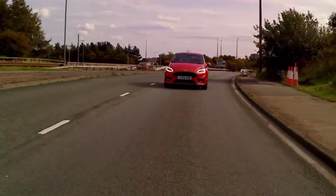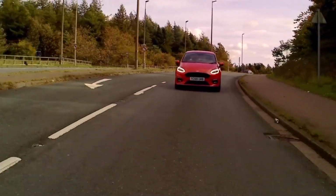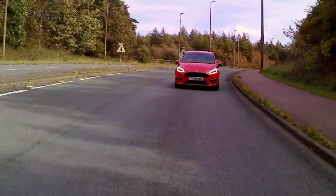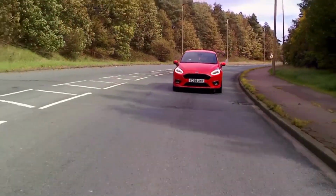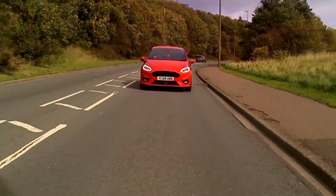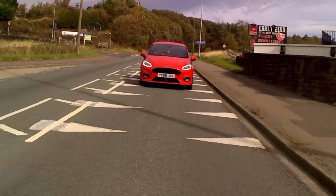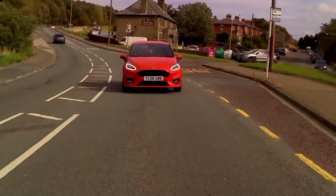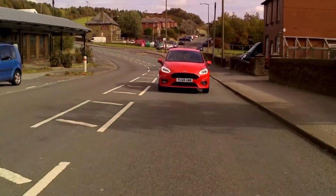How am I finding the car in general? Seriously, I mean, I've had my Focus STs, I've had my Focus RS, I've had low-powered cars, high-powered cars. How am I finding this EcoBoost engine, this 1 litre? It's a sprightly car. I just love it. It drives exactly how I want it to drive. It's perfect.